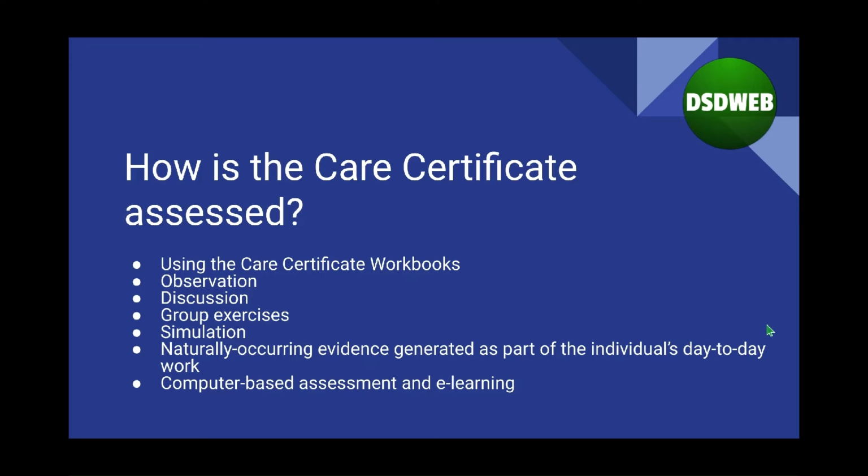How is the care certificate assessed? Care certificate assessment involves both knowledge and skill-based criteria. Methods of assessing the care certificate can include using the care certificate workbooks, observations, discussion, group exercises, simulation, naturally occurring evidence generated as part of the individual's day-to-day work, and computer-based assessment and e-learning.